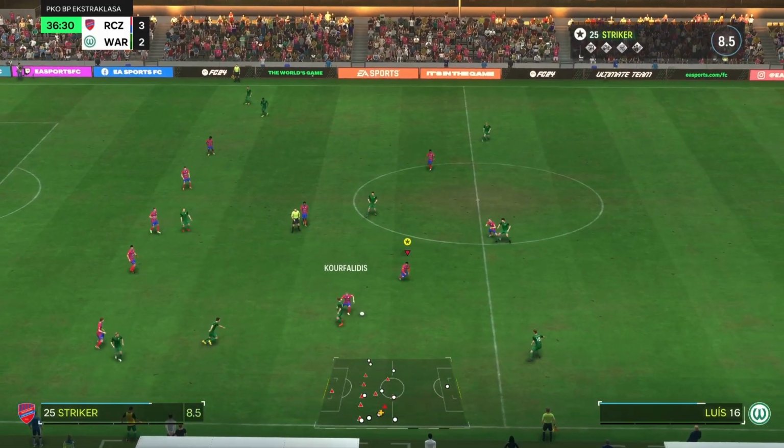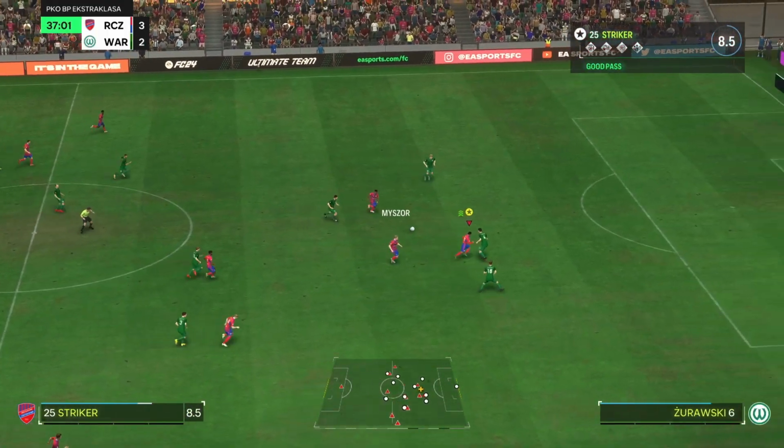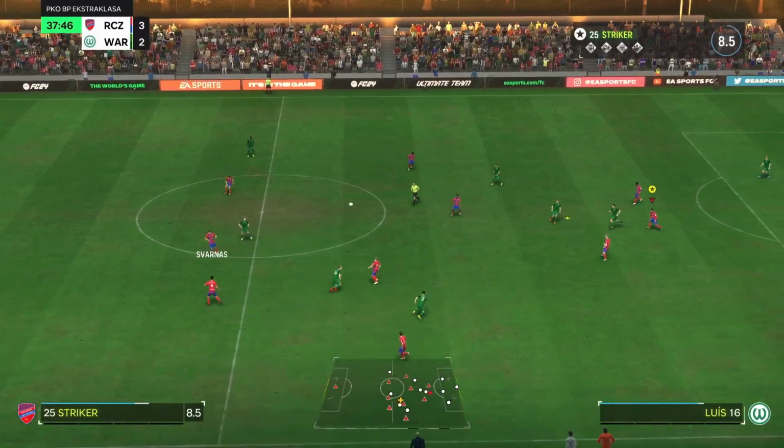Miguel Luis. Well, advantage coming into play, and rightly so. And playing it through. Oh my goodness, you've really got to praise the defending. That was top-notch.